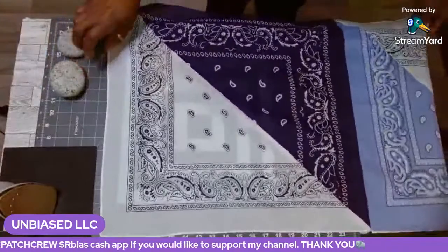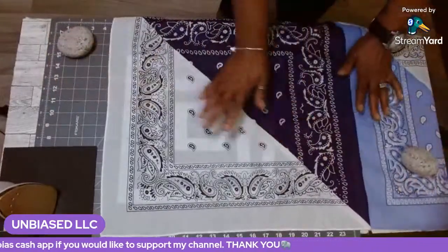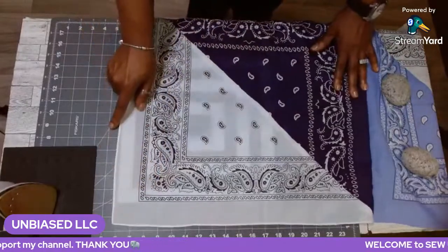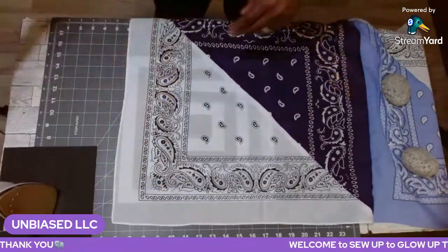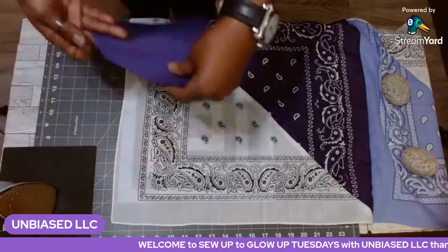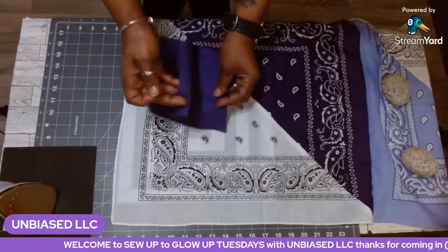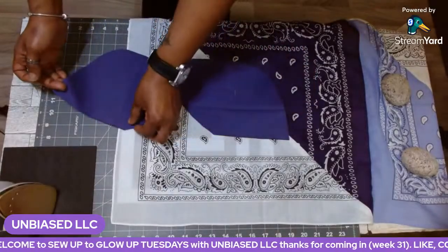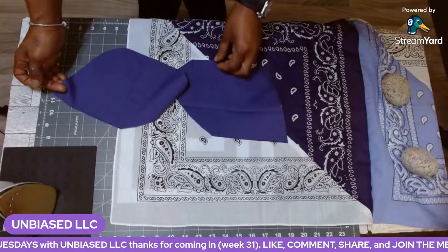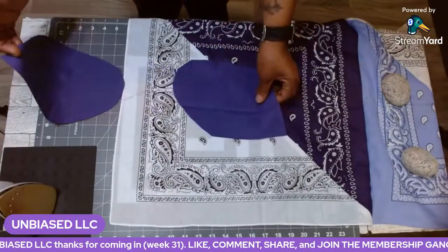So anywho, this is the back panel. This is the back of my skirt. This is the edge of my skirt. So what we're going to do is take our pocket piece. You should have cut out four pieces, because you need two for one pocket and two for the other pocket.